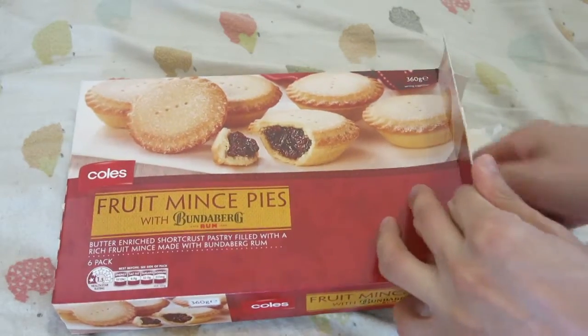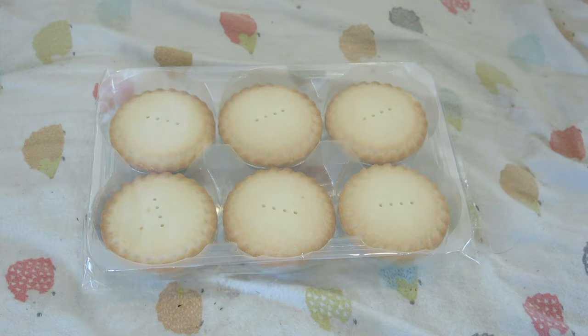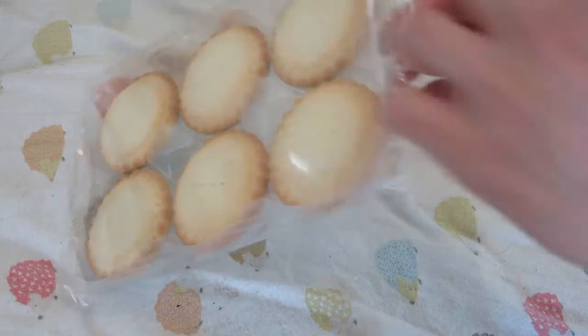Fruit-wise, I guess it's pretty similar to a lot of other things that they'll probably be putting inside. Let's see, raisins, sultanas, apple, and lemon peel. So kind of like the zesty stuff, and also the more common dried fruits, I suppose you would say, that were usually put in, say, fruit cakes.